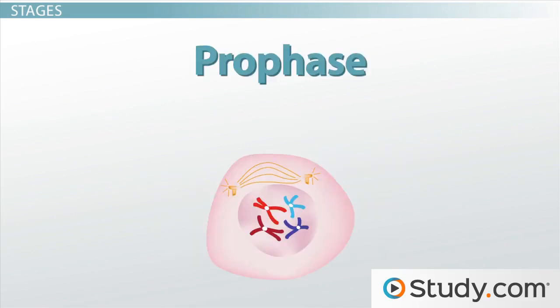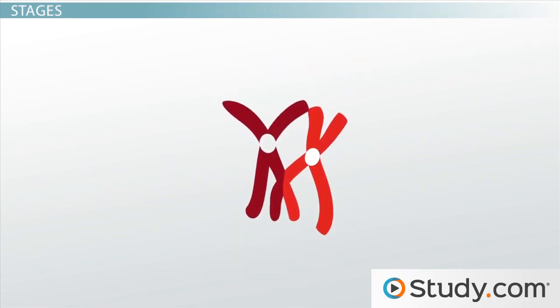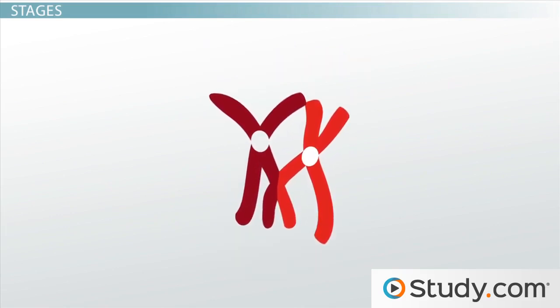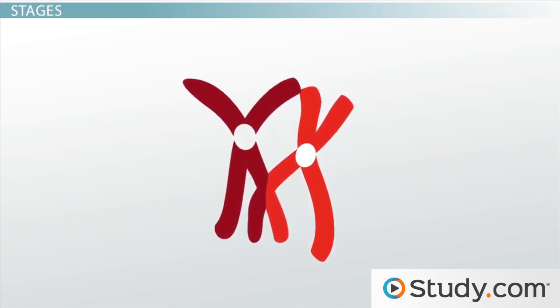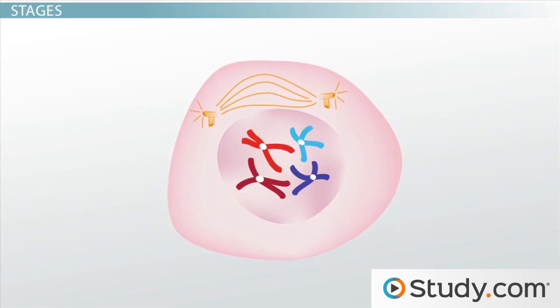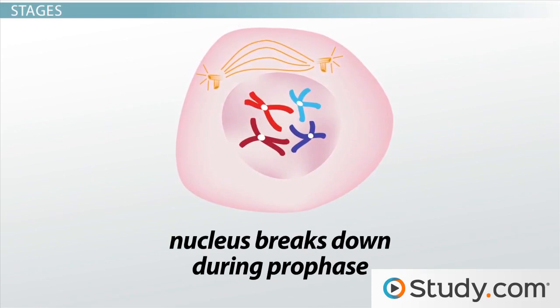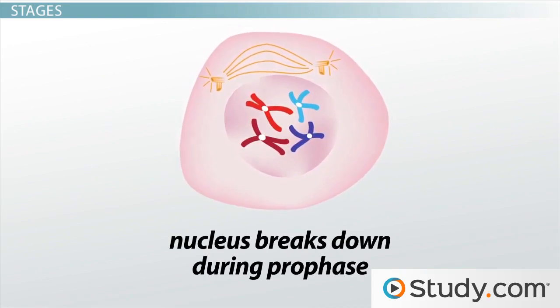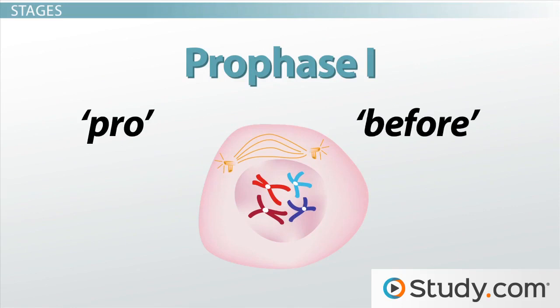It's in prophase that we start to see chromosomes. The DNA that was duplicated earlier changes and kind of organizes and condenses into chromosomes that are now visible. These chromosomes are inside the nucleus, but the nucleus breaks down during prophase, so it will be going away as we move through mitosis. This is the first step, so it might help you to think about the prefix pro as meaning before. Kind of like the prologue of a book is that thing that comes before the story begins.